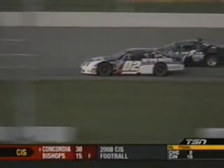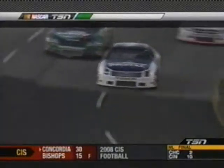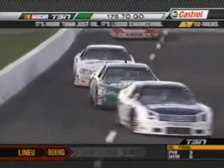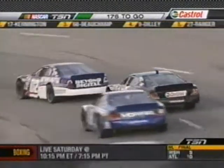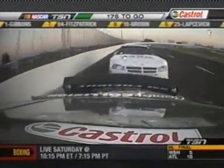Oh, the BDI Ford looking real strong early on. He goes down the bottom of DJ Kennington, and he'll get the spot off of turn 4. So Kennington will duck right in behind that BDI 02. Ron Beauchamp Jr. on the Mopar Dodge has moved up to the back bumper. The Castrol Avenger as well. So this is now a three-way battle for the lead.